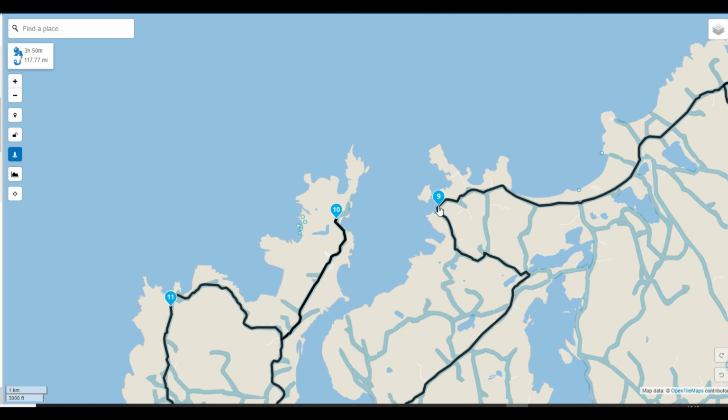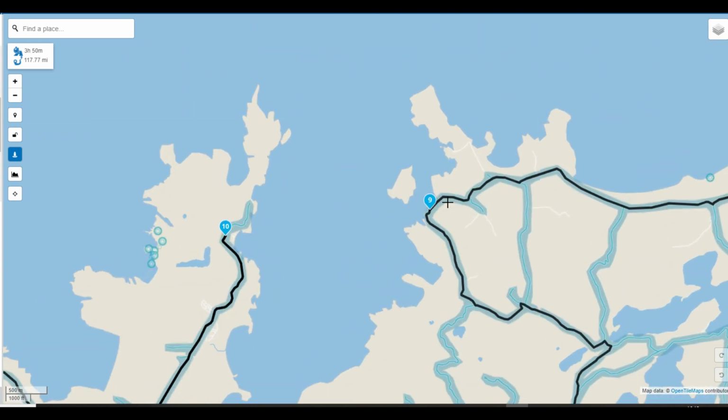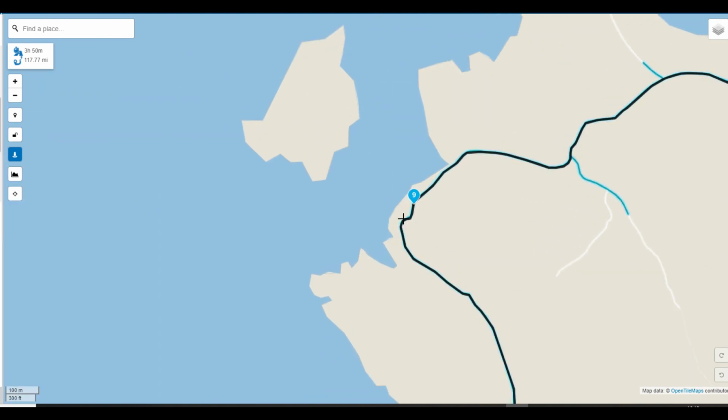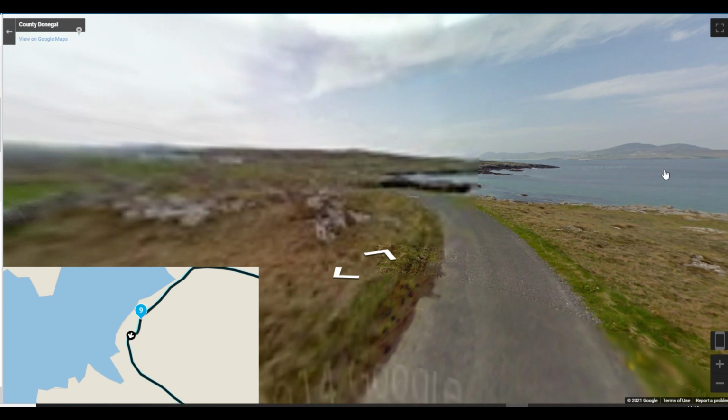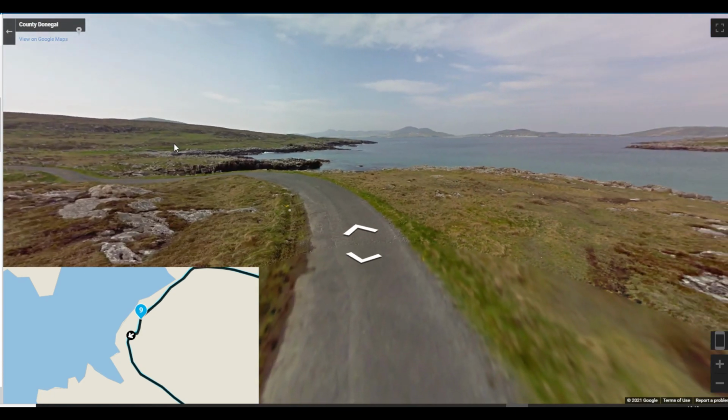and then we're going to kind of loop out here. Point number 9 is just a waypoint keeping us honest along the coastal road here. Just click on it there so you can see why. As you can see, it's absolutely stunning.